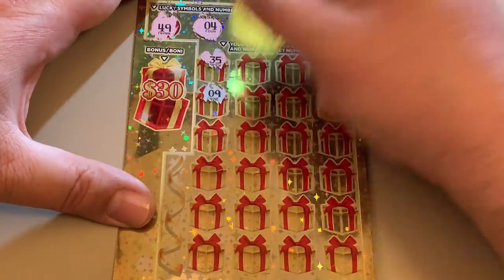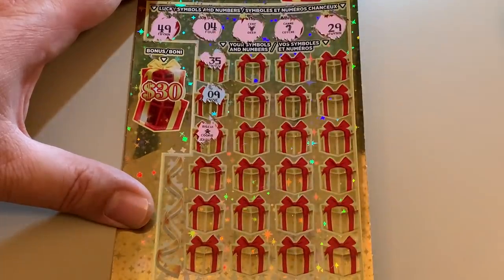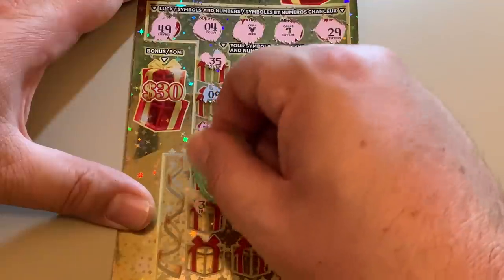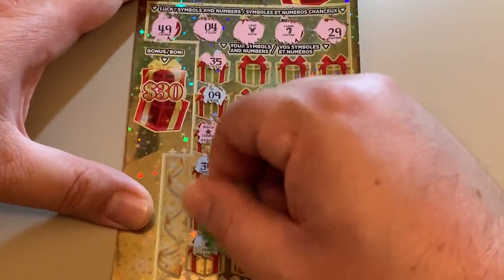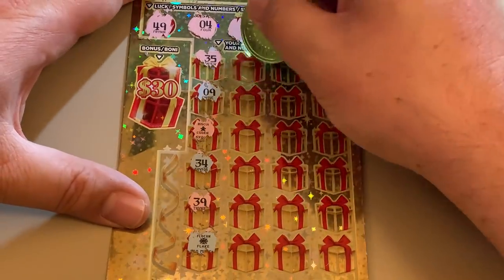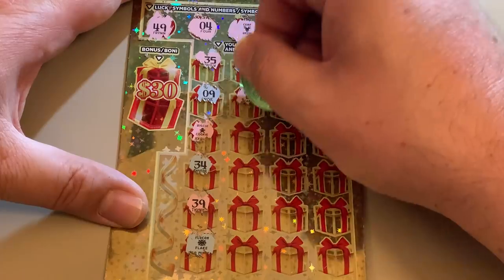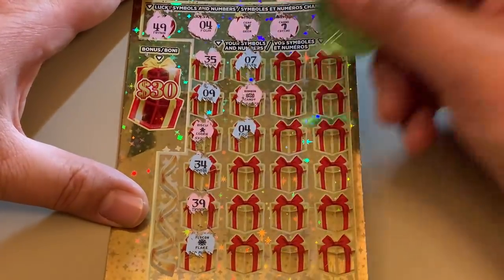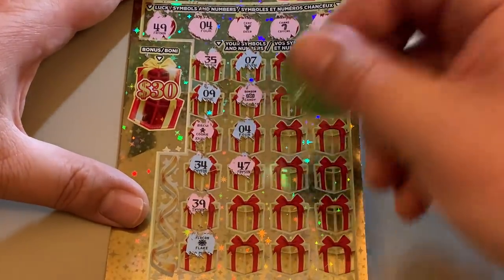35, 9, a cookie, 34, 39, snowflake, 7. A candy symbol. 4. We have a match. Another win. Doing pretty good this session.